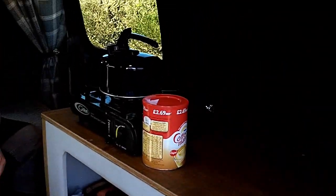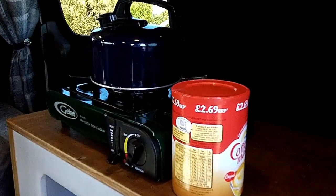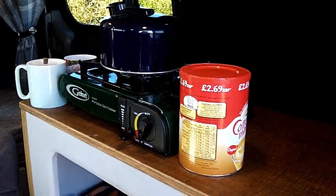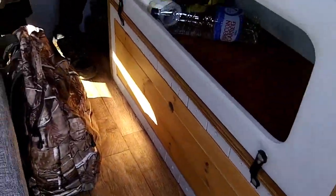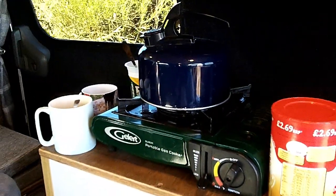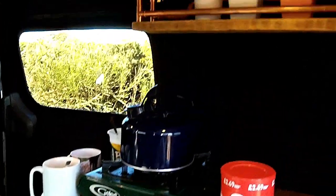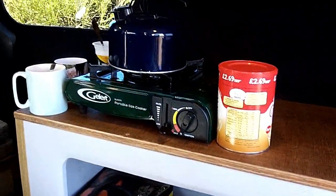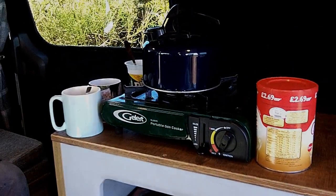Got the kettle on, don't know if you can see that, everything's boiling there. It's been converted into a camper, as you can see. Nice little van. So yeah, I'm going to creep in here now, get the old kettle going, and have a cup of tea before we move on. Alright, see you in a bit.